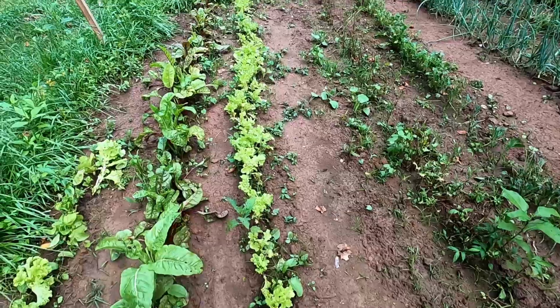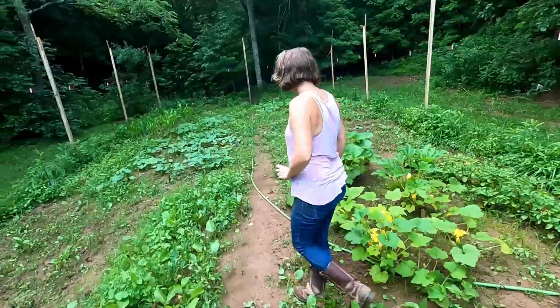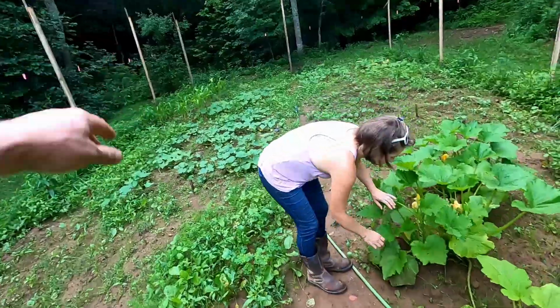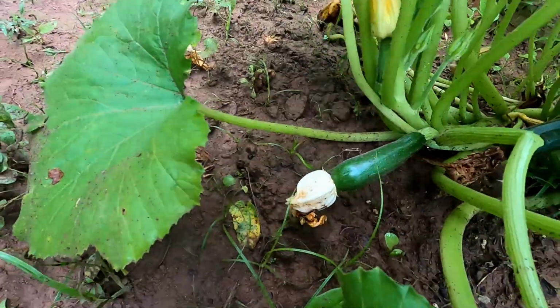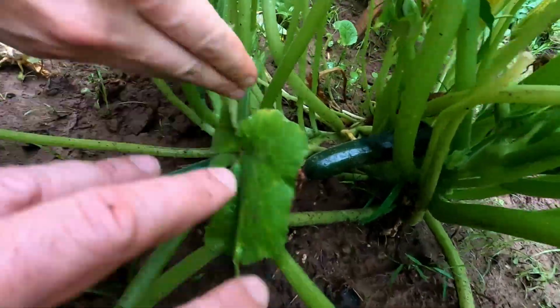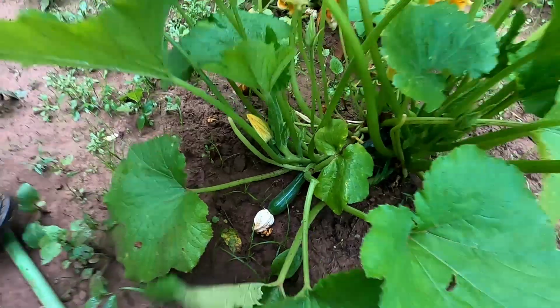Lettuce is producing like crazy. And lastly, we're going to show you the zucchini. We got a bunch of cucumbers coming and corn over there. But the zucchini is very happy to see everyone. 2 of them. There we go. Coming strong.